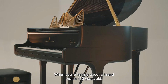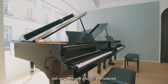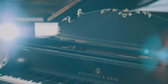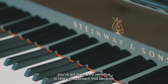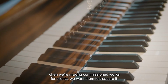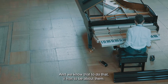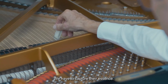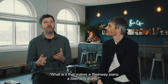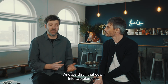When you're talking about a brand that is 160 years old, still very relevant and still considered the top of its market, you've got to be very sensitive to how you approach that, because when we're making commissioned works for clients, we want them to treasure it in 30 years' time. And we know that to do that, it has to be about them. We have to capture their essence. So the same thought process brought it to this. What is it that makes a Steinway piano a Steinway piano? And we distilled that down into two elements.